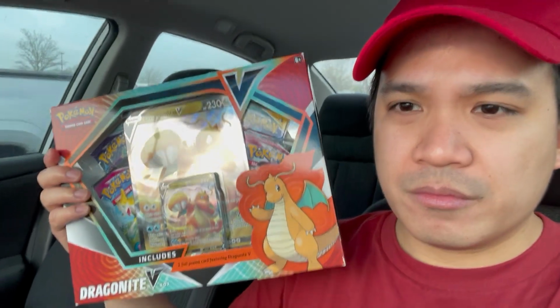Guys, I just got out of that Walmart and apparently I saw this Dragonite V box. This is the first time I actually see Dragonite V box though. For some reason that's the only box sitting there. I don't know what happened or why it's the only one in there. But last time I went by that Walmart, I didn't see these boxes. I did not think that they did restock though, but I could be wrong.